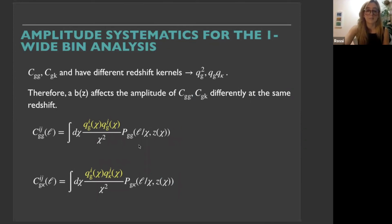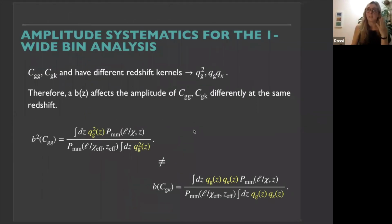This is because, as we see from the definition here, one is integrated over this QG that is proportional to the PDF of the lenses, and the other one is integrated over QG and QK that is proportional to the PDF of lenses and sources. Therefore, what is happening is that the bias parameter as a function of redshift is affecting the amplitude of these two power spectra in a different way at the same redshift. So in simple words, it's like the effective redshift of these two quantities is different, but when we combine them together, we are imposing that they are the same redshift, and therefore we get this biased result.